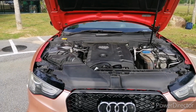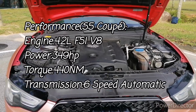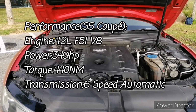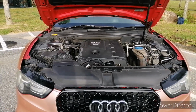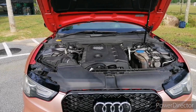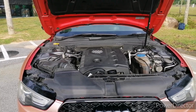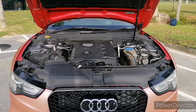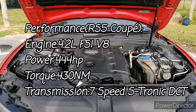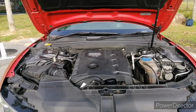For the Audi S5, you have the 4.2-liter TFSI V8 engine, which produces 349 horsepower and 440 Nm of torque, using a 6-speed automatic. And for the Audi A5, there's also the high performance RS5 variant, which uses the same engine as the Audi S5, but with a bigger output of 444 horsepower and 430 Nm of torque. The transmission is paired with the 7-speed S tronic dual clutch transmission.